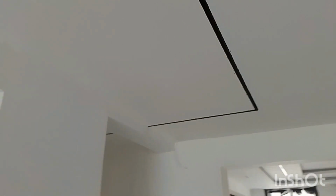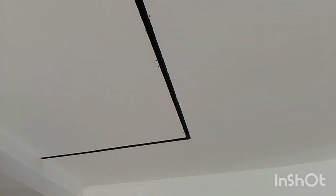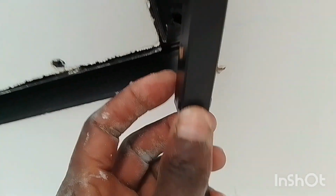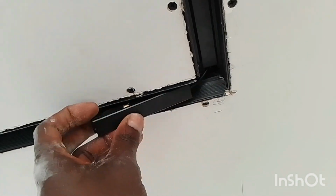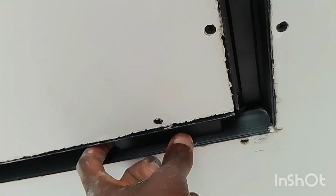So the remaining part is at the corner there. Also we'll have to do the same here at the corner. We have to do the same thing which we did there. Let me move at least a bit. So also here we will have to put our connector at this point and the other one at this point. You see? One here, another one here.